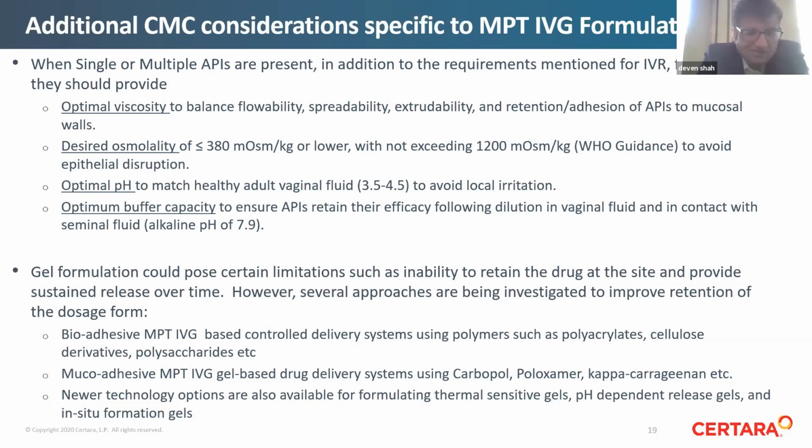So again, as I mentioned earlier, this is a succinct representation of the CMC status of different MPT dosage forms. There's a lot more going on, but hopefully this provides a flavor of the CMC challenges, especially when combining APIs in your dosage form. With that, I'll hand it off to Tamara for taking you over clinical and regulatory considerations. Thank you.